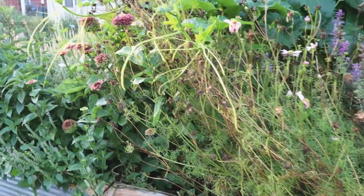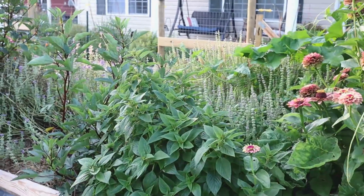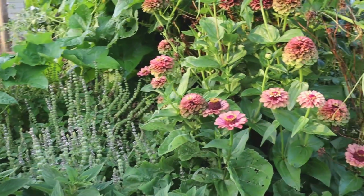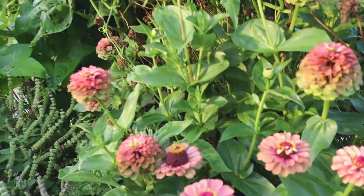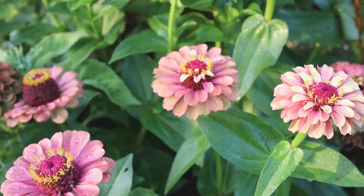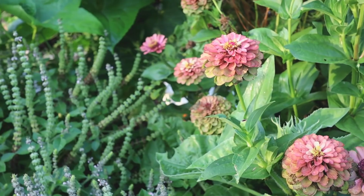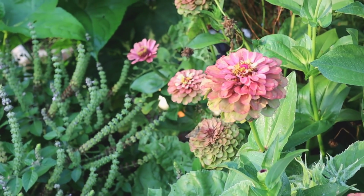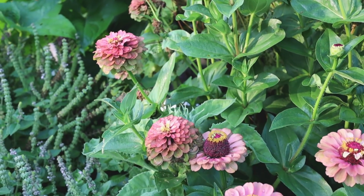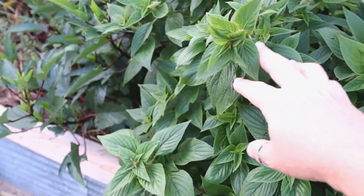The flower beds out here are starting to look a little sad. Could be just because I started everything so early, but also the heat. These Queen Lime zinnias, I started these from seed out here in the beds, and so they're a little bit more robust at this point. I'm still absolutely loving the color on these things, and I will definitely be growing more of the Queen Lime varieties next year.